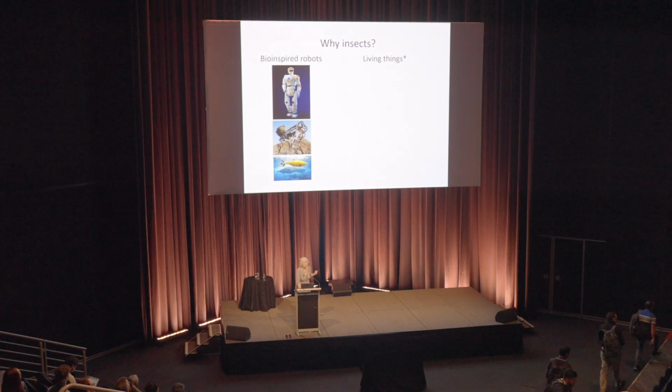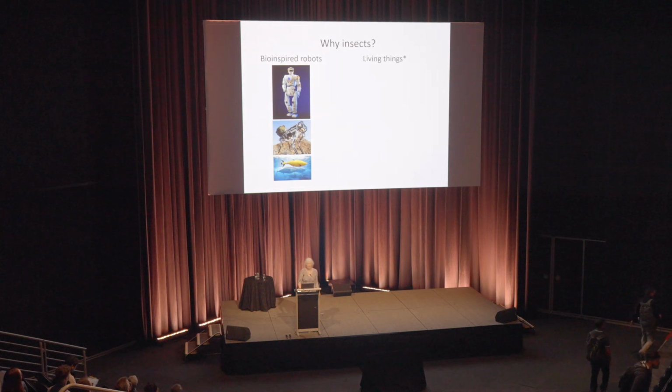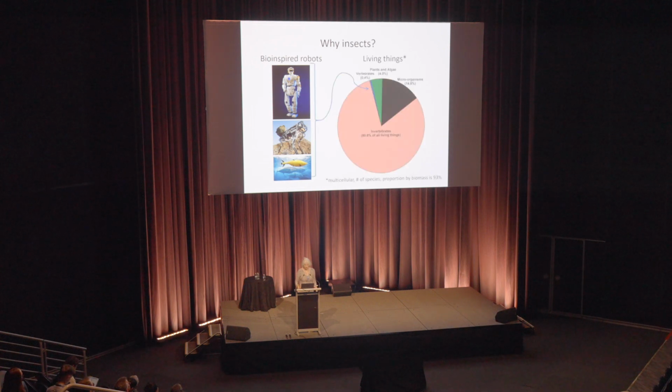Another motivation for working on insects: when people work on brains, we think of course of humanoids, of quadrupeds, or fish. But vertebrates are a very, very small proportion of the living things on this planet, less than 0.5%, whereas invertebrates make up about 81%. So they're really the big success story.